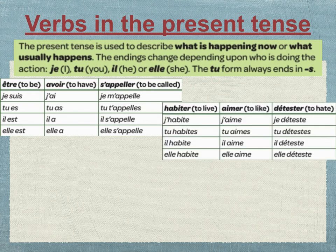So 3 more verbs that are really important are habiter, aimer, and détester. So habiter means to live. So we've got I live, you live, he lives, she lives. It's always in the same order. I, you, he, she. Then we've got aimer, to like. That's where we get j'aime from. And détester. That's where we get je déteste from. Okay, so you've got your verb tables there, always in the same order, I, you, he, she.